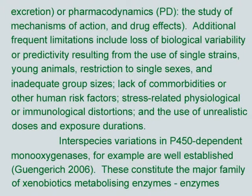Additional frequent limitations include loss of biological variability or predictivity resulting from the use of single strains, young animals, restriction to single sexes, and inadequate group sizes, lack of comorbidities or other human risk factors, stress-related physiological or immunological distortions, and the use of unrealistic doses and exposure durations. Interspecies variations in P450-dependent monooxygenesis, for example, are well established.